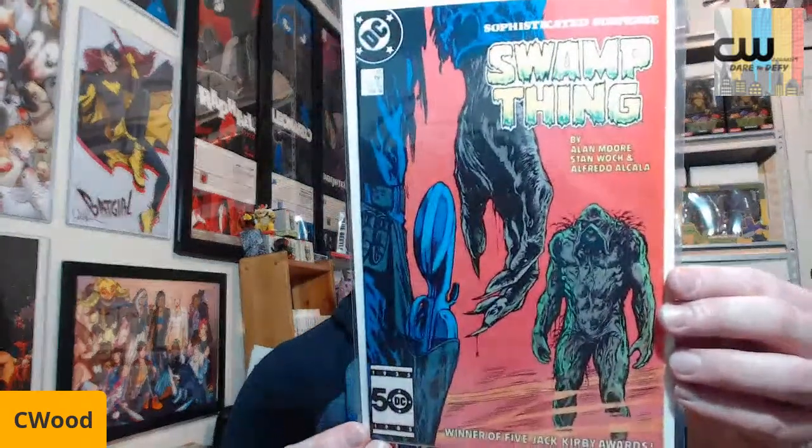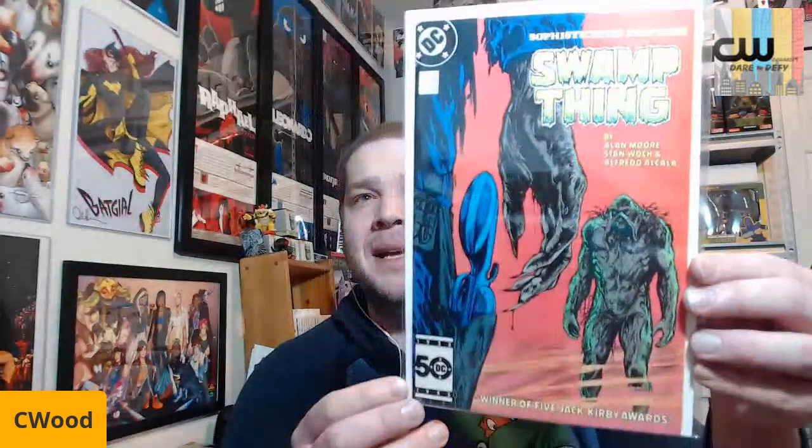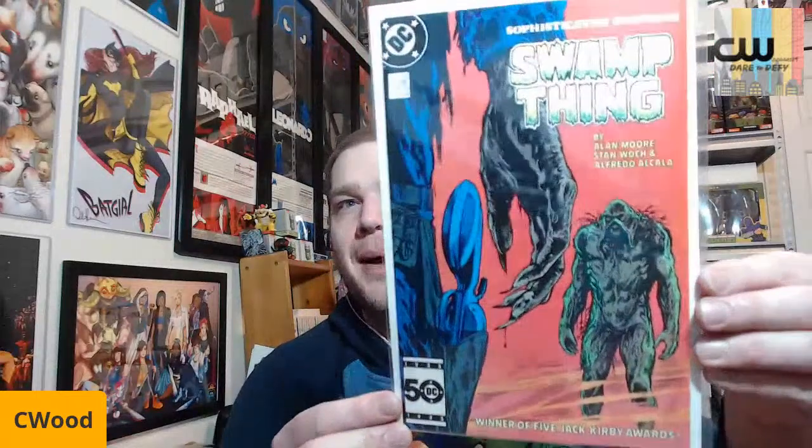And I think I found out I had this one afterward, but once again, upgrade. Some Copper Swamp Thing from the Alan Moore run. Some of that sophisticated suspense. Can't go wrong with Alan Moore Swamp Thing. So definitely was happy with that. All right.